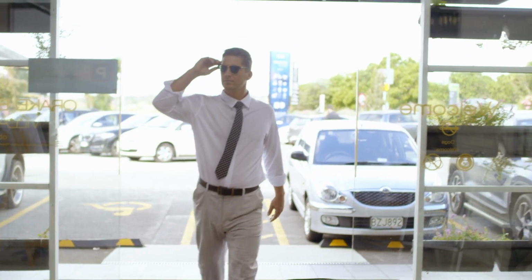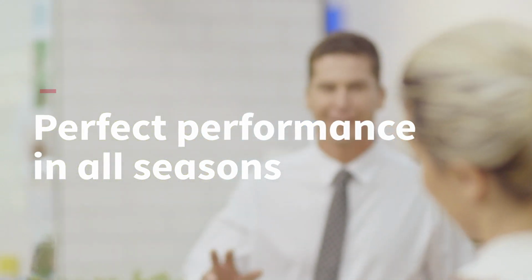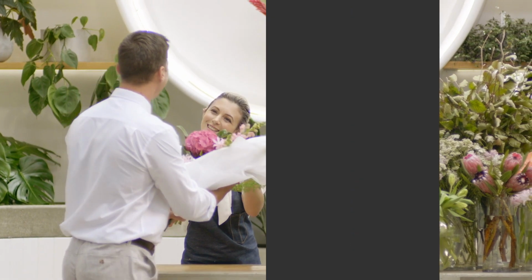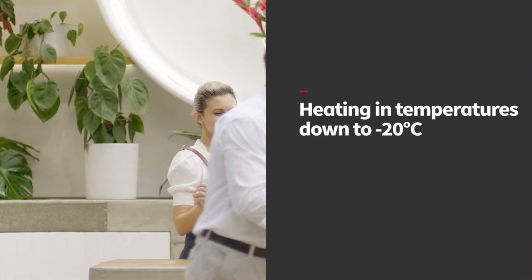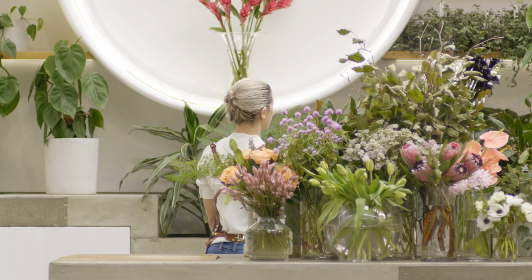At the heart of this latest generation VRF is our world-leading precision-engineered compressor technology, designed to operate reliably in diverse climates. From cold winters to hot summers, you can always rely on year-round indoor comfort.